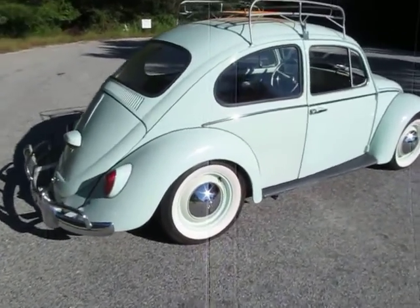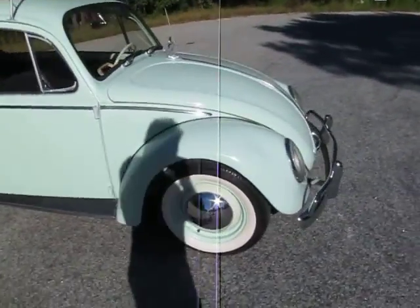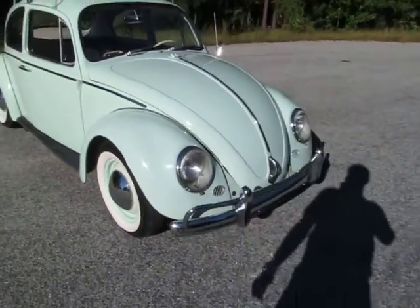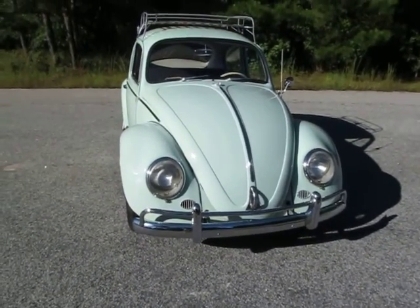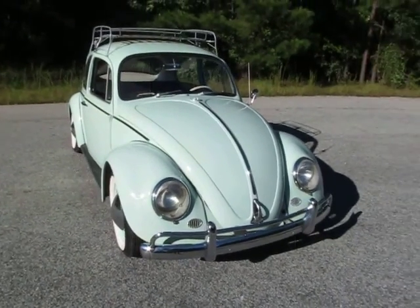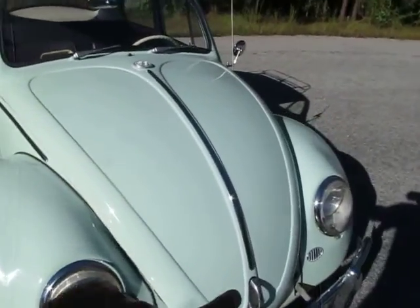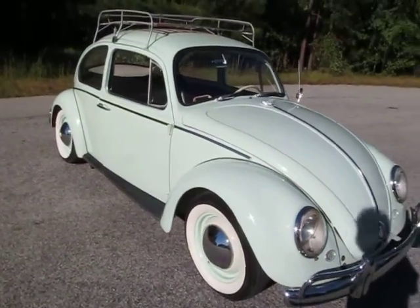It's got brand new white wall tires, and they're good Cooper white walls. It's got brand new chrome front bumpers, all the handles, basically all the chrome on the car is brand new. So you can see the chrome all going up. Not a single ding, dent, or scratch that I can find on the car.